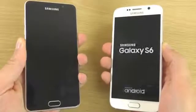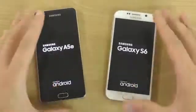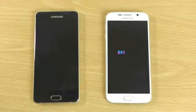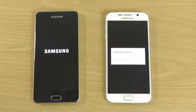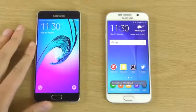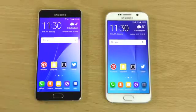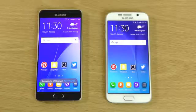Is it worth going for the S6, or will the A5 suffice? We can certainly find out. Oh, we do have the S6 still coming on first here, very nice. And a little bit slower here with the A5. So we are going to be testing the performance and checking out the games as well as the camera.